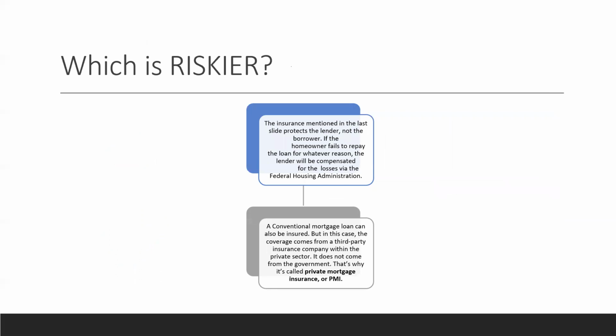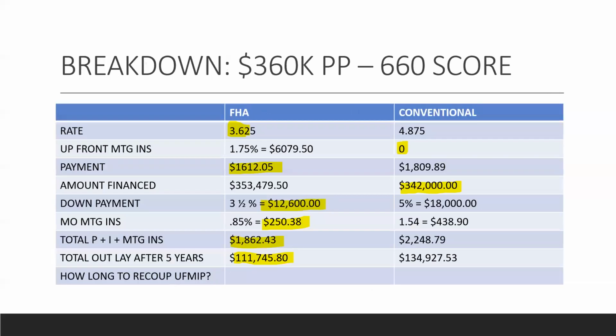Okay? Which is riskier? The insurance mentioned in the last slide protects the lender, not the borrower. Mortgage insurance is there for the protection of the bank. In the event they go into foreclosure, a claim can be filed. If the homeowner fails to repay the loan for whatever reason, the lender will be compensated for the losses via the FHA. On a conventional mortgage loan, it can also be insured, but in this case, the coverage comes from a third-party insurance company within the private sector. It does not come from the government. That's why it is called private mortgage insurance, PMI.